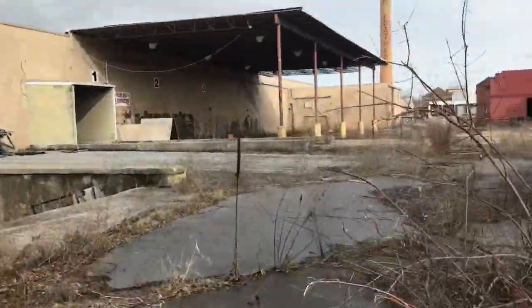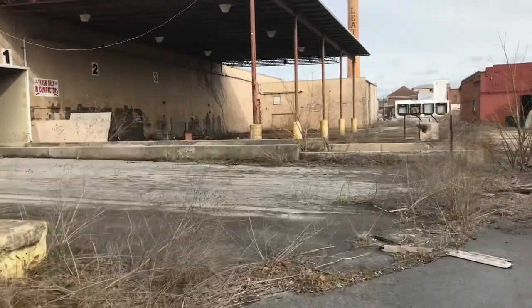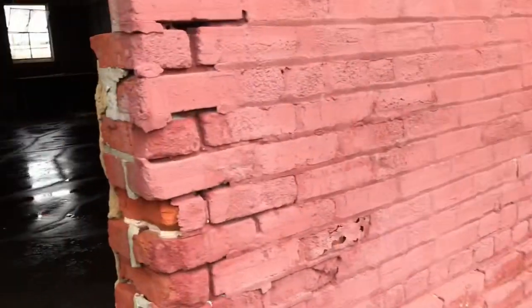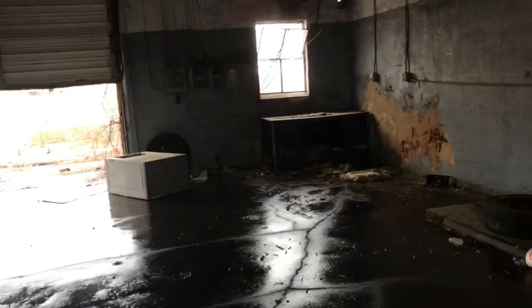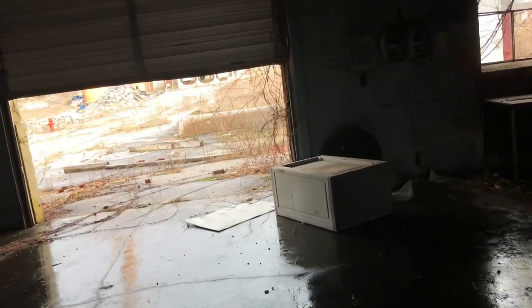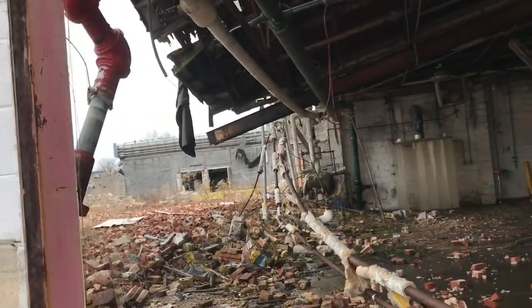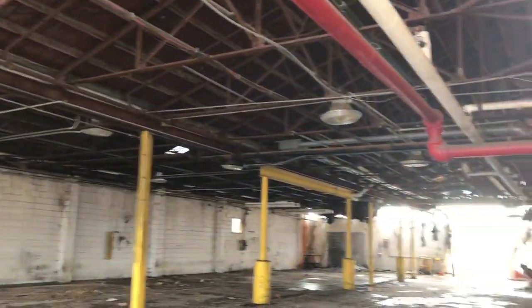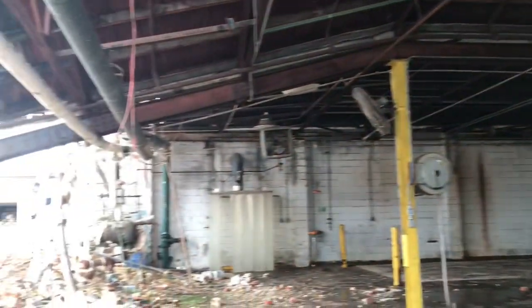All right, well, we haven't been arrested yet, so I guess let's go deeper into this facility. Still no trespassing signs. A lot of my friends' parents worked here, and actually my brother worked here as well, the one that shows me a lot of this abandoned stuff. Boy, look how they left this, just caving in. You can see there, they just ripped both sides of this off and left all the middle there. Not sure why, no idea.